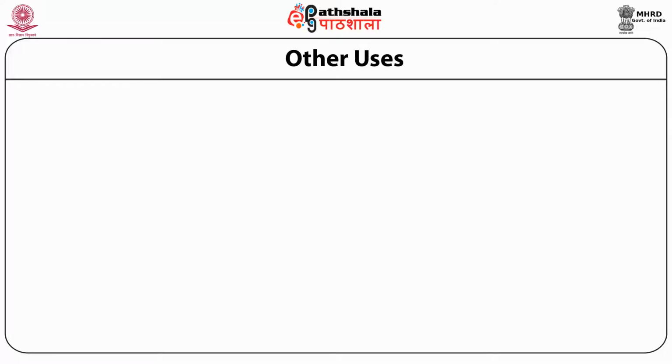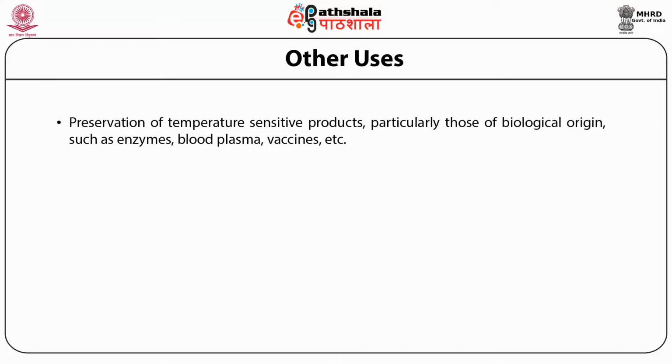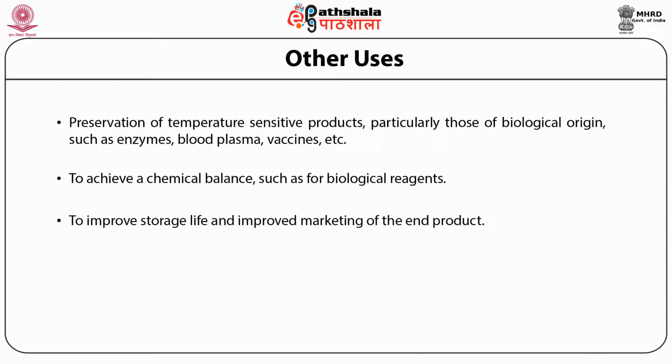For example, preservation of temperature sensitive products, particularly those of biological origin such as enzymes, blood plasma, vaccines, etc. It means freeze drying is used to preserve enzymes, blood plasma and vaccines, to achieve a chemical balance such as for biological reagents. To provide practical solutions for certain delivery problems, for example, the packaging of constituents that cannot be mixed in the liquid state but which are solidified in successive stages and then freeze dried. Freeze drying is also used to implement important stages of a product, such as concentration, to improve storage life and improve marketing of the end product.